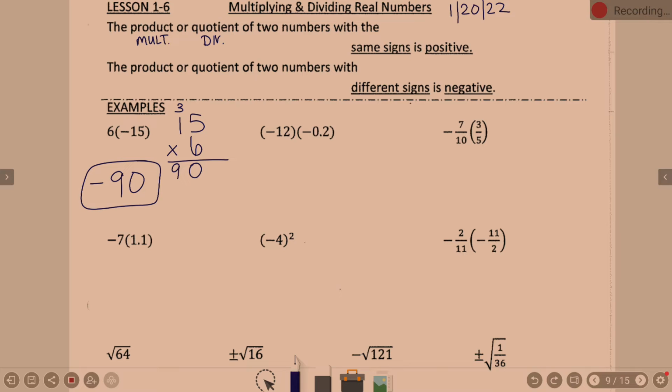Okay. Yeah, I'm getting it now. Next one. Negative 12 times negative 0.2. Well, I'm not going to worry about the signs for the moment. I'm going to worry about 12 times 0.2. And really, do you know what 12 times 2 is? Maybe, maybe not, right? If you don't, okay, do the math. 2 times 2 is 4. 2 times 1 is 2. How many numbers after the decimal did I have? There's one number to the right of the decimal, and that is the 2. So how many numbers do I have after my decimal here? There's 1 up here. There's 1 down here. So 12 times 0.2 is 2.4.